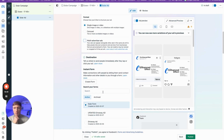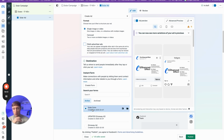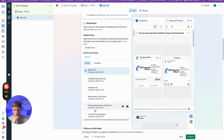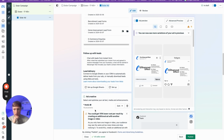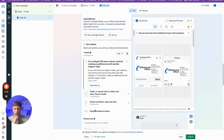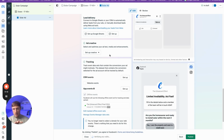ad. Make sure the correct form's selected, so you can see here solar form is set up there. That is selected, which is good. And then we actually come to the ad creative. So this is where we're actually going to set up the ad creative and what it's going to look like. Make sure you remove all media on that, because we haven't set it up yet. Set up creative, select that. Image ad, or video if you've got a video that you think would be good to post.